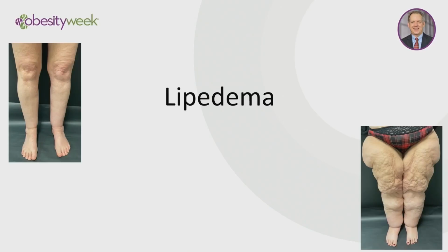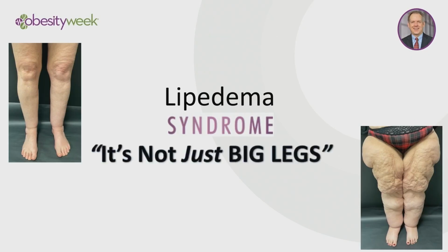Now, as I referenced earlier, lipedema is a disorder marked by protein manifestations. It was interesting, there was a questionnaire sent out by one of the German phlebologists a year or two ago where they wanted to rename lipedema, and they had a bunch of different choices. The one they came up with, which I really think is pretty good, is lipedema syndrome, because it's not just about big legs. They have syndromic features. Let's go through some of these syndromic features.